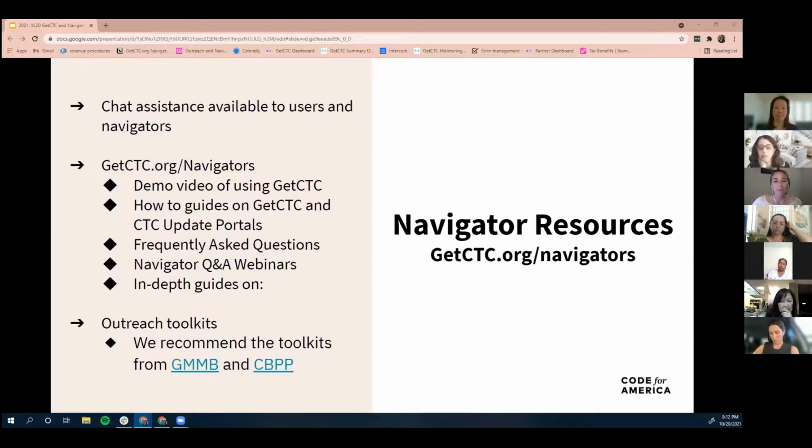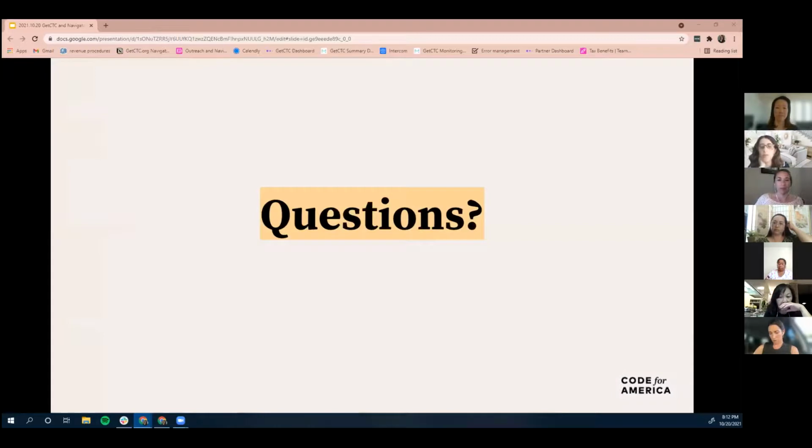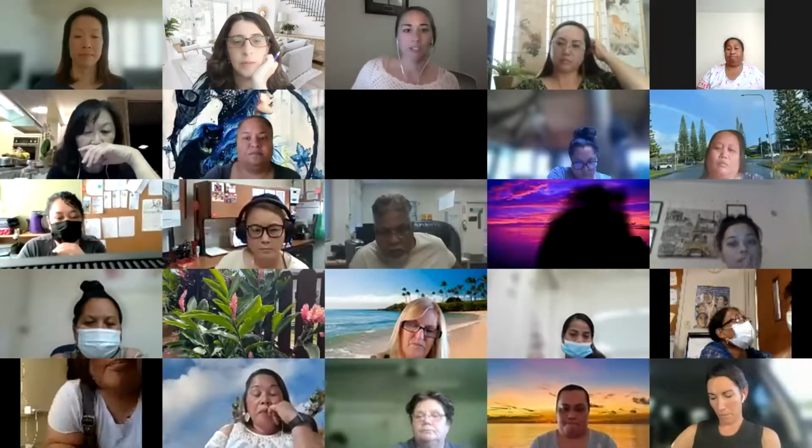And then we also have some outreach toolkits that we recommend, but it sounds like from talking to the facilitators of this presentation that there are already toolkits in the works. So that's another one. But I want to open it up, and I'm going to stop sharing so we can all see each other. I want to open it up to additional questions that you may have.